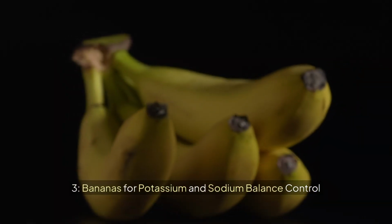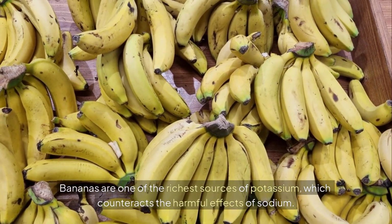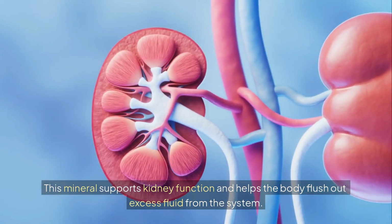3. Bananas for potassium and sodium balance control. Bananas are one of the richest sources of potassium, which counteracts the harmful effects of sodium. This mineral supports kidney function and helps the body flush out excess fluid from the system.